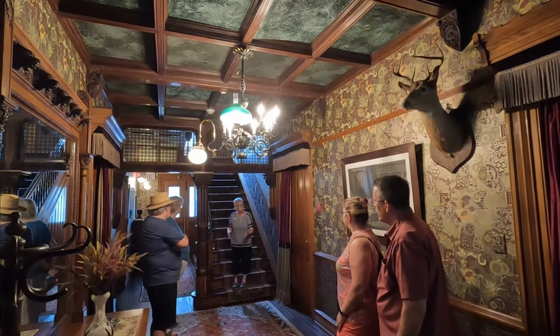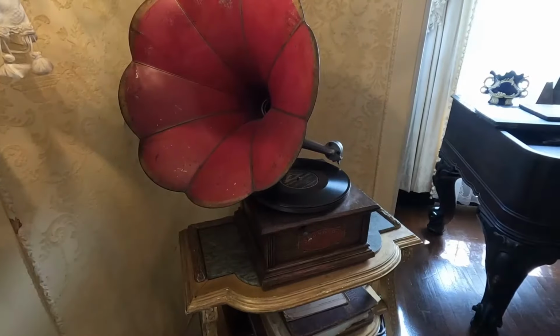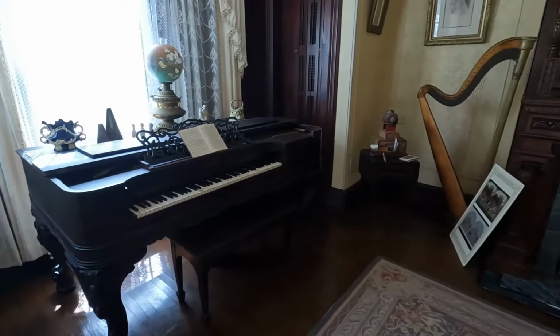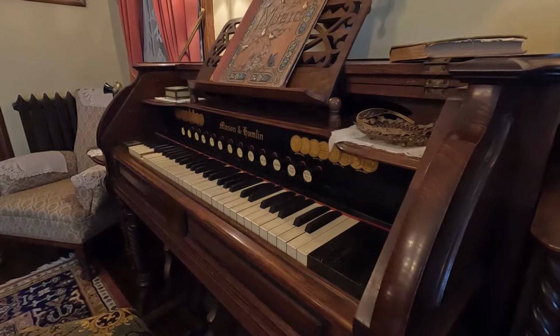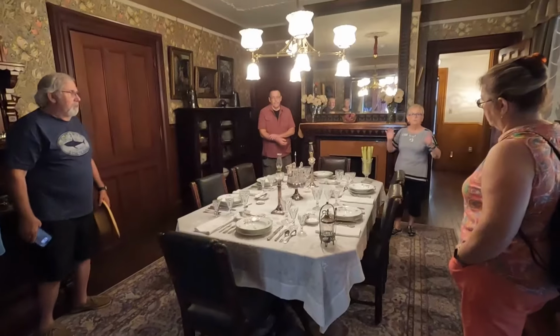The Emlen Physick Estate, built in 1879, is a classic example of American Victorian-era architecture. The home is oozing with character, and the 45-minute guided tour offers you the opportunity to learn more about the family that lived in the estate, but even more about the lifestyles of a wealthy family during the Gilded Age.